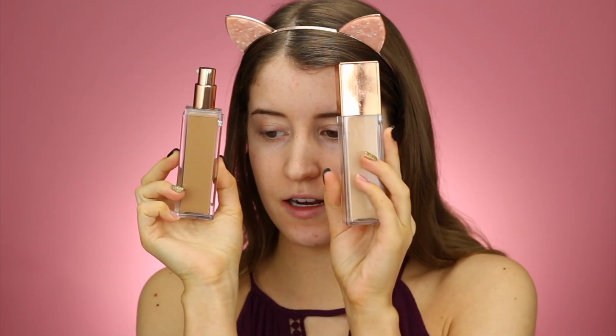So here is the shade 41NN. I'm gonna put a little bit on my cheek before I put this all over my face because it does look pretty dark. I have the shades 30NN and 40NN, but I just find they are not the perfect shade to match my tan. Yeah, that might be a little too dark. I might mix this with one of my other shades. So here's 41NN compared to 40NN. I feel like that's a pretty big difference in color. So I'm gonna mix the two together.